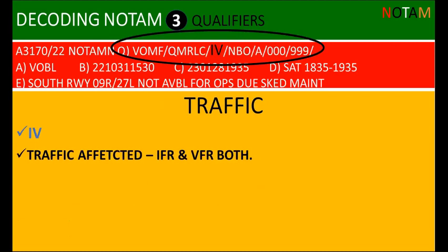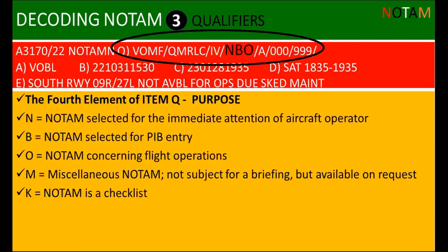The next is the traffic. IFR and VFR both are affected. The fourth element of item Q is purpose, and it denotes that the NOTAM is selected for the immediate attention of aircraft operators. B denotes that the NOTAM is selected for pre-flight information bulletin entry. O denotes that the NOTAM concerns flight operations. M denotes miscellaneous NOTAM, which is not subject for a briefing but available on request. K denotes that the NOTAM is a checklist.